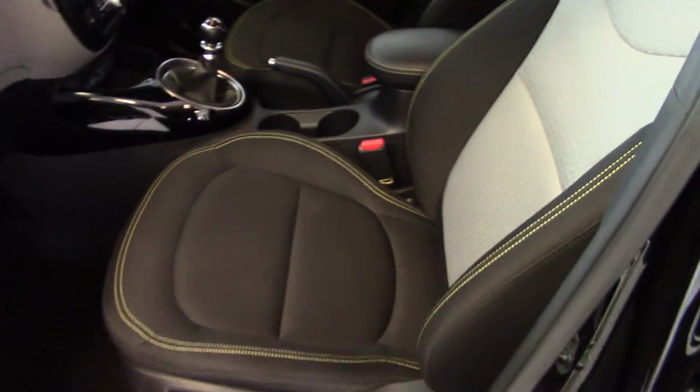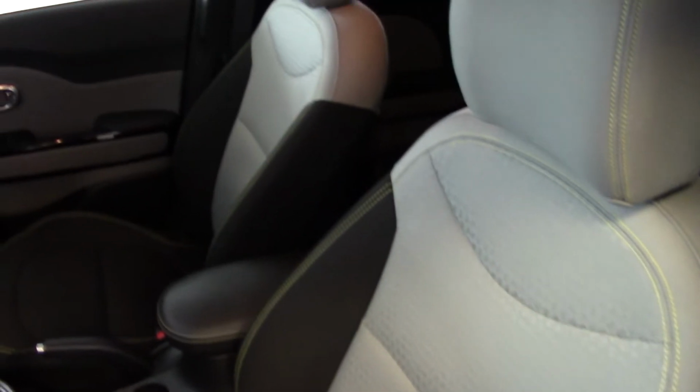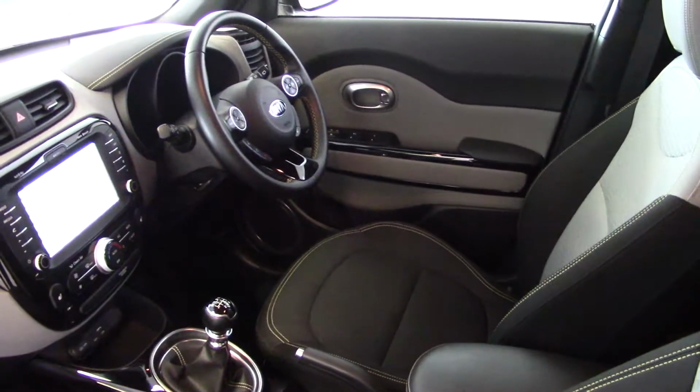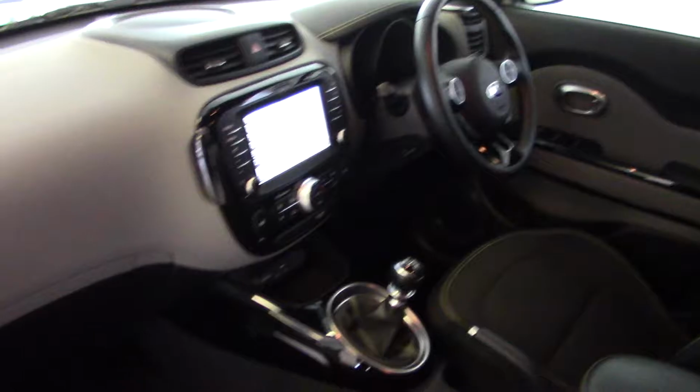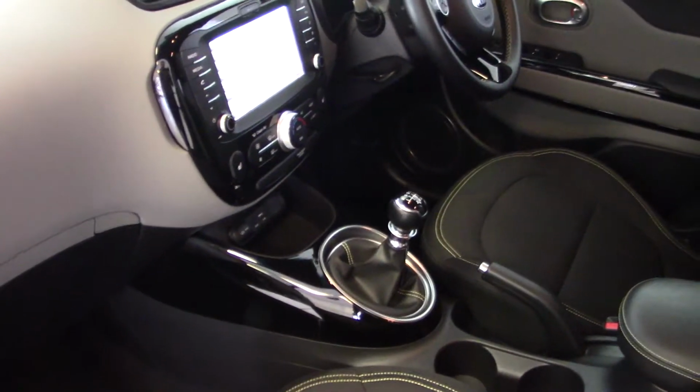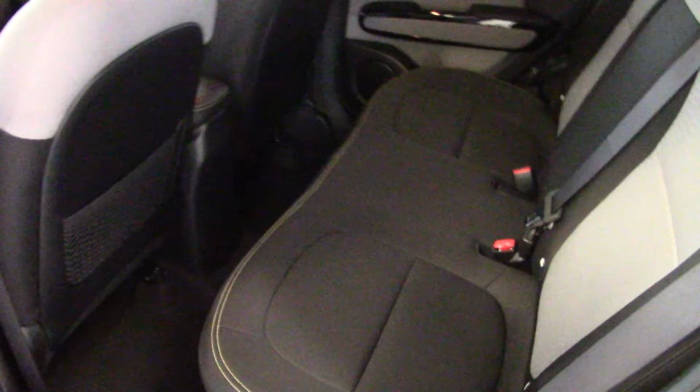And we've got black and grey cloth upholstery, as you can see there. Again, all in a lovely condition, no marks to be seen anywhere, and no bad odours in the car either. We don't allow any smoking in any of our demonstrator vehicles, so nothing nasty and untoward inside.